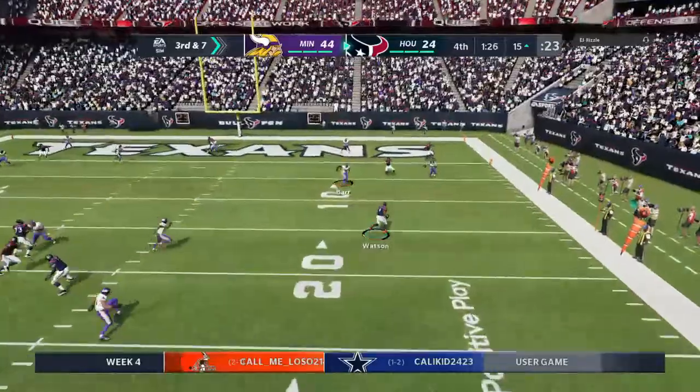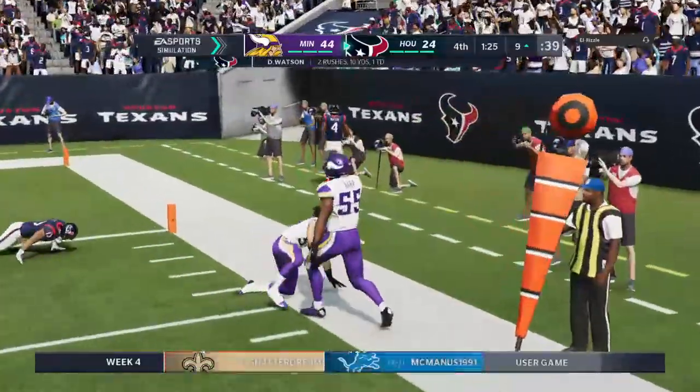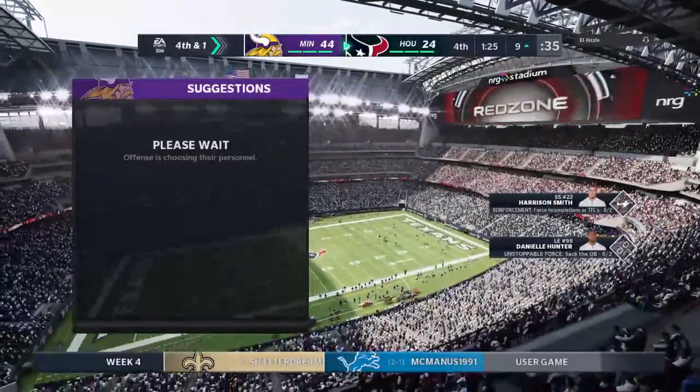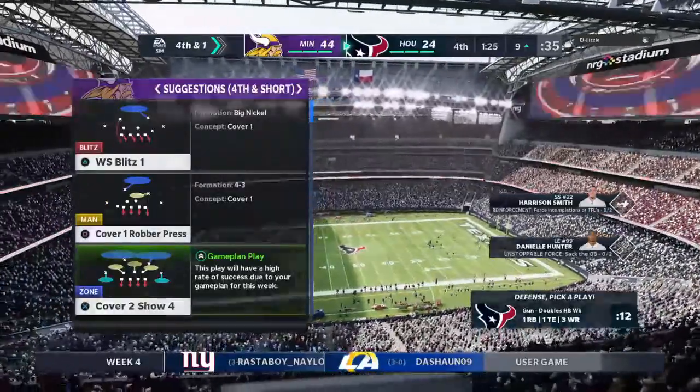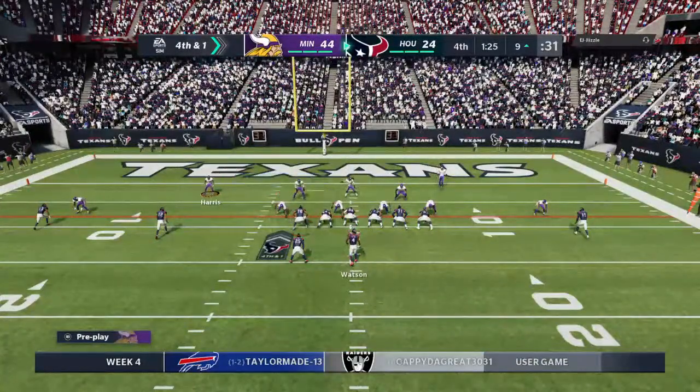Escaping the pressure right. He can run for it, and he will. And he's got this inside the 10 to the 9 before he's out of bounds. Okay, he's not going to get the first down, but this is still a nice job of buying some time and then running to get to the sideline and get out of bounds and avoid the big hit.